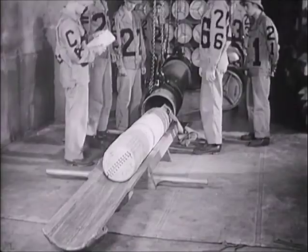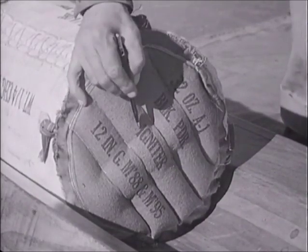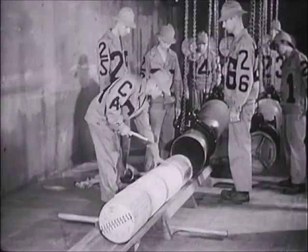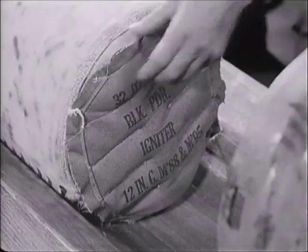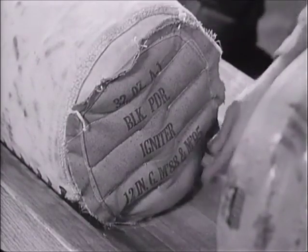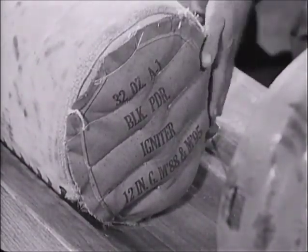The detail first removes the cloth or paper covering from a red quilted pad at the end of the section. This contains black powder and is called an igniter. The detail makes sure that the igniter is supplied and that it is properly placed. The igniter must be securely sewed with silk threads or tied to the proper section.